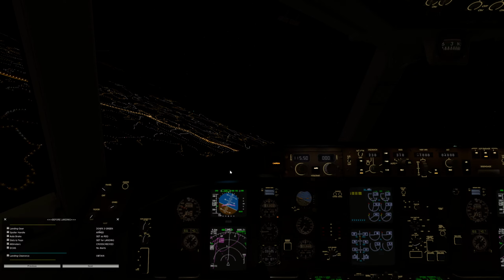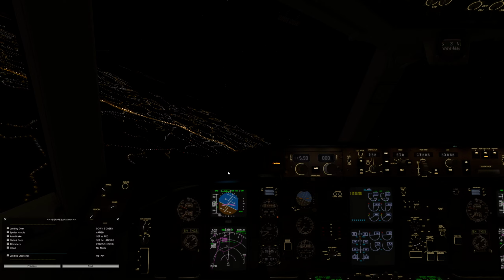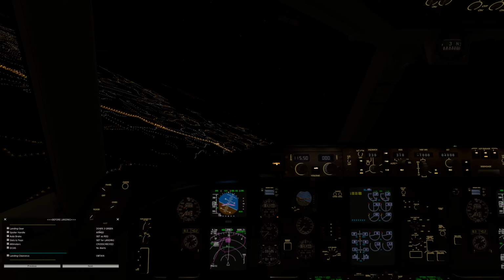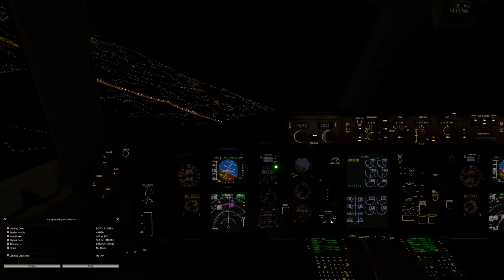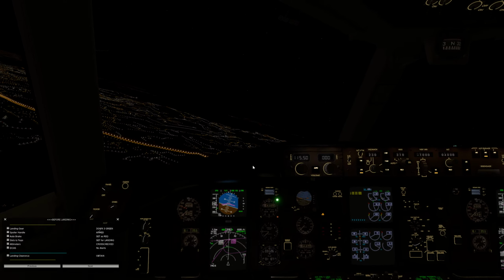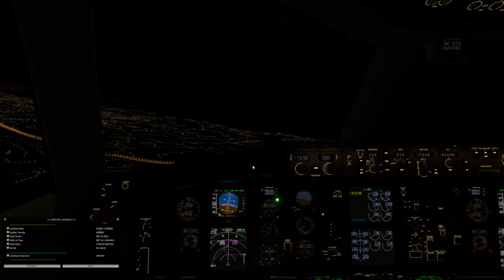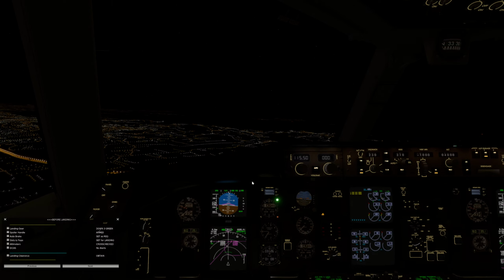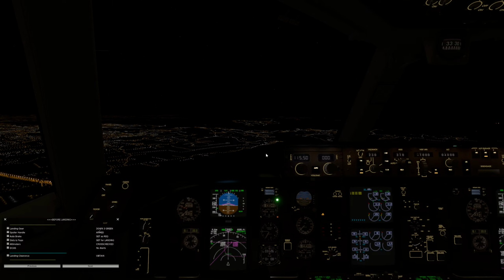Sun Country 395, descend and maintain 6,000. 6,000, Sun Country 395. Alaska 1327, radar contact, say altitude. 2,700 climbing, Alaska 1327. Alaska 1327, climb and maintain flight level 190. Leaving 3,000, climbing flight level 190, Alaska 1327. Okay, 1,000 to go. NorCal, 2 Bravo Lima, clear 30.